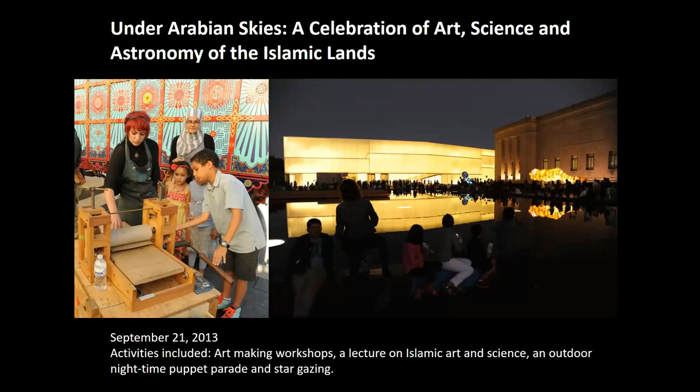Public engagement continued through the series of programs, including a historical symposium and a family celebration, which you see here. For the celebration, we had art making activities. We had a luminary night parade where large illuminated puppets were made by local school children. And we had a stargazing activity in partnership with the Kansas City Astronomy Association.